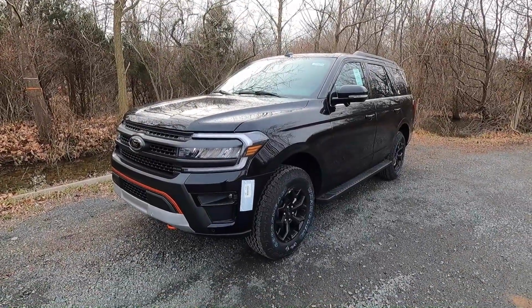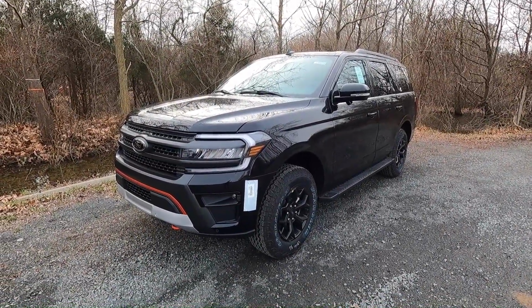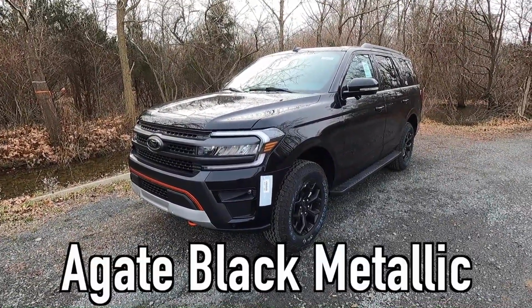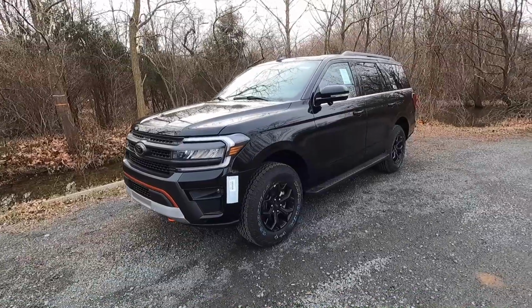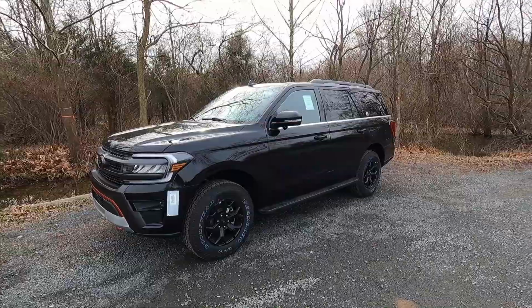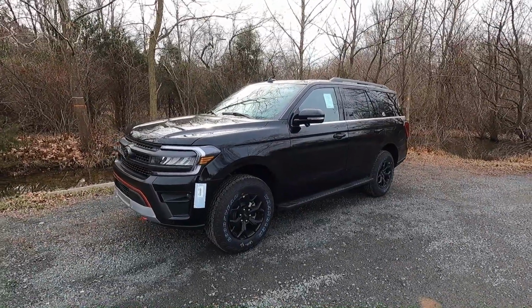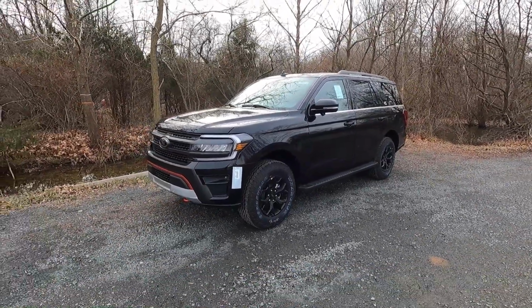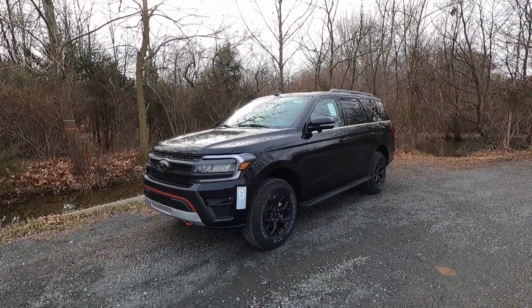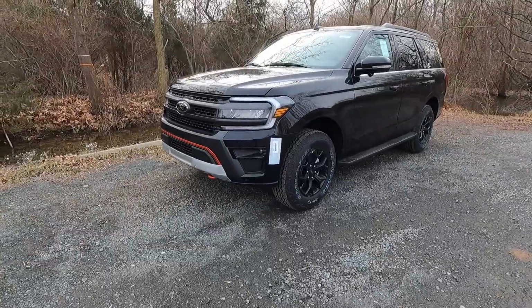Again, this is a 2023 Expedition Timberline with the 501A equipment group, and this particular one has been painted in agate black metallic. Now, one thing I wanted to say is that if you are looking at the Timberline trim level, just know that this is the only configuration you can get the Timberline trim level in. So if you are looking at an Expedition Max but you like the Timberline trim level, you cannot get the Timberline with the Expedition Max. But let's get right into it.